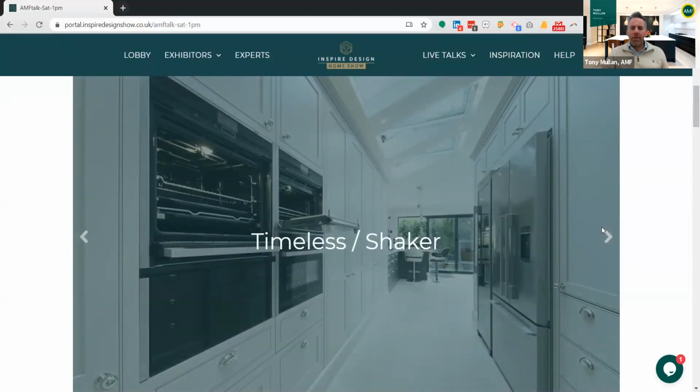This style here is more of a timeless shaker style. So effectively it is a shaker style door, but it then has a frame around it as well. This style we regard as timeless, because shaker has been around for so many years. It will never go out of fashion, hence the timeless name. The only things that will come in and out of trend are colors and the hardware, like the handles. So here we've got chrome knobs and cups, which supplement the shaker style, and also the colors.